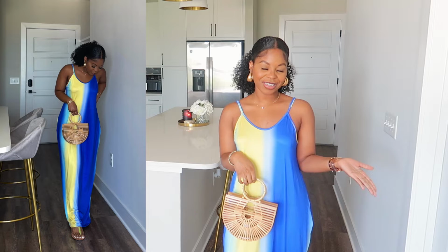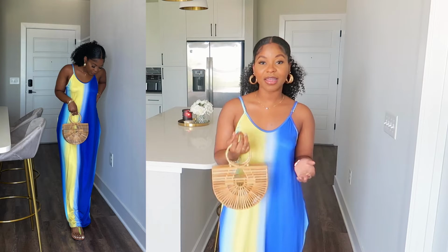But if I were to style it, I would style it with this bag right here. And these green sandals. I insert a picture so y'all can see what I'm saying. Because this is, as I said, it's giving me vacation. If it's not giving me vacation, it's giving me a lounge around the house. If I'm wearing it in the house, obviously I wouldn't style it. But if I'm out on vacation on an island or something, walking around a resort, I would definitely just pair it with a simple pair of sandals and this bamboo bag right here. And I think this is a look. Like, this is a look to me. Let me know what you guys think.